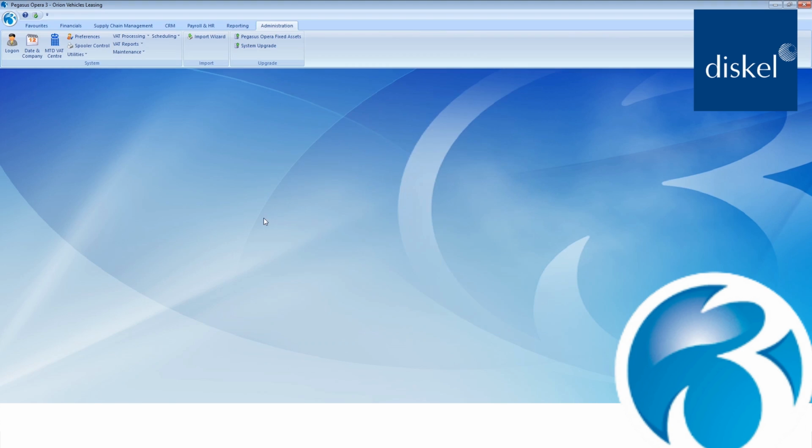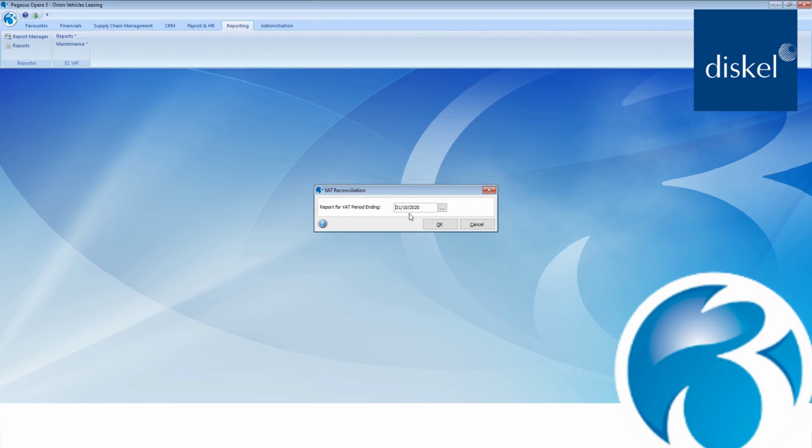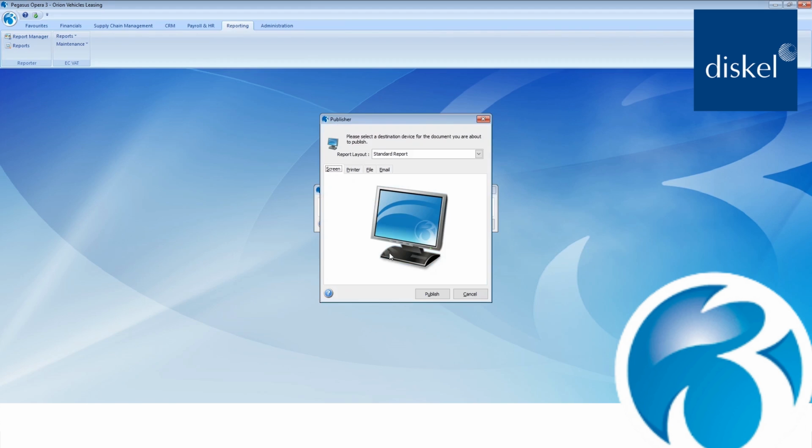And of course that's also extended into the EC VAT module. So if I go into the reporting section and go to reports and run the VAT reconciliation routine, I am going to extend that to 2021 because I think I've got some transactions in the future there. Click OK, and the publisher screen should come up. I'm going to make sure I choose the Excel report. I'm just going to call it VAT Recon 21. And I do want to open the document when done.